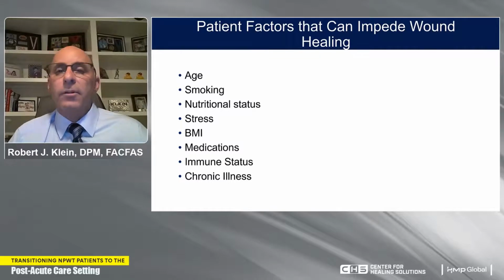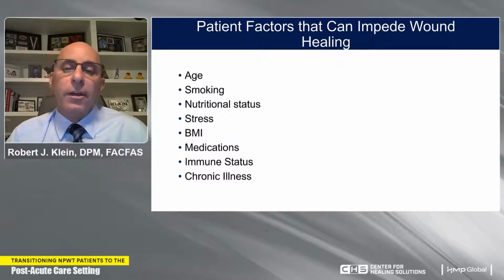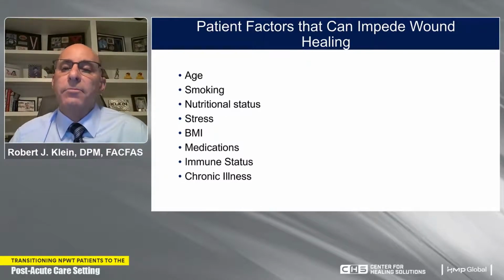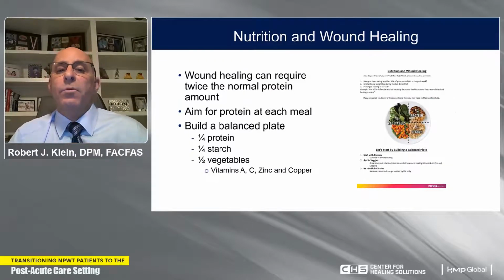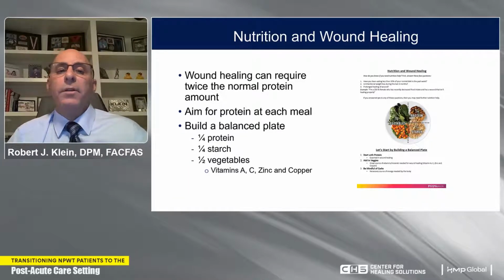And chronic illness, diabetes, heart failure, lymphedema. Chronic illness can certainly affect wound healing. Now, it's hard for us to control all of these patient factors. One of the factors that we like to try and control is the nutritional status of the patient. We know that nutrition and wound healing is an important component to getting our wounds to heal. At our institution, we try and engage the nutritionists and our diabetes educators early on in the wound healing process.